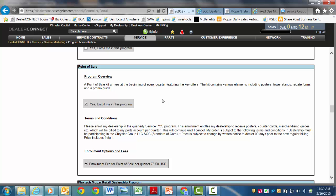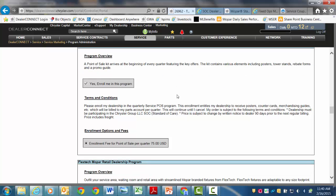Point of sale. Most folks are on point of sale now. That is the posters and brochures and handouts that come to your store every quarter that will tie in with whatever mail piece is out there. Helps consistency with your branding. Gives people something to stare at besides the blank wall, or pictures of flowers on the wall. It ties them back to whatever you're trying to market that particular quarter. Maybe strike a chord and say, "Hey, I want this thing."